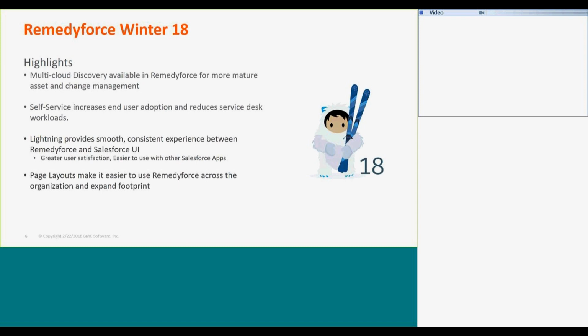And then finally, one of the highest rated ideas of all time for Remedyforce was the idea of page layouts, or what a lot of customers refer to as record types, the ability to drive the picture or drive the appearance of an incident form or a task form based on the type of record that it is. So for HR or IT, for example, you can have different sets of fields appear based on which type of record it is. Makes it much easier for the users to use the form, makes it much easier for staff to use the form, and really simplifies things for everybody by only presenting the relevant data on a particular type of ticket.